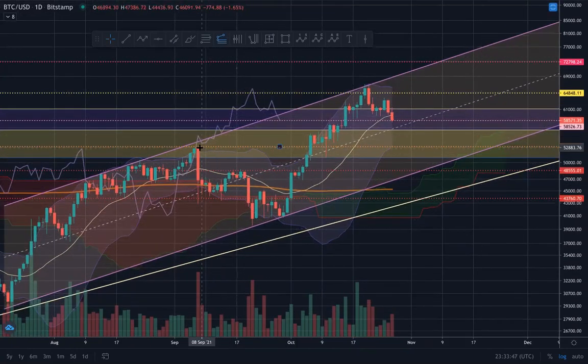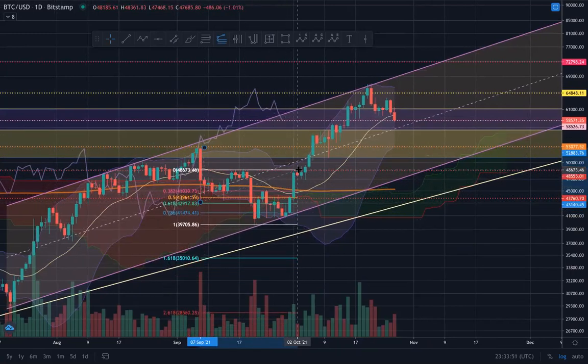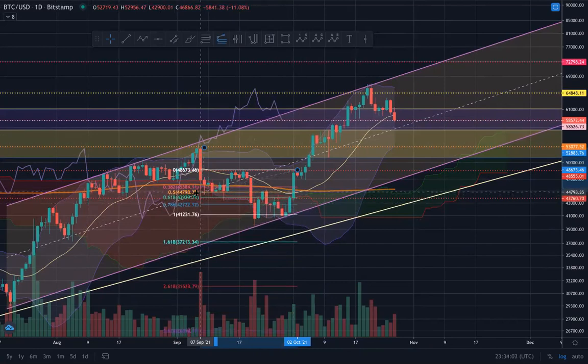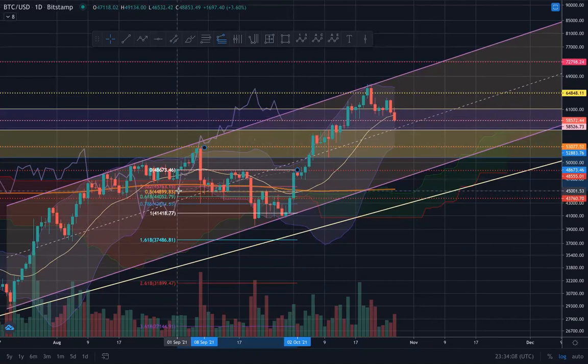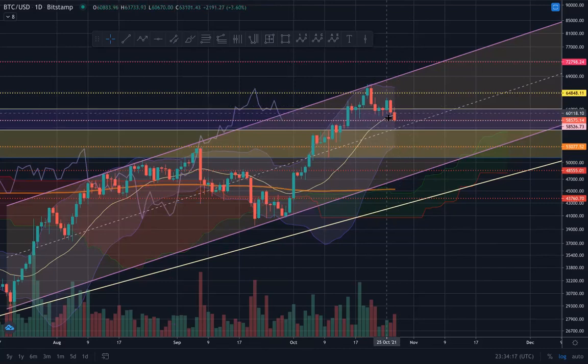And let's do some extensions here. So we'll go wick to wick, and we went pretty much one-to-one. Okay, we went top to bottom, top to bottom. They are one-to-one roughly. So that's pretty cool. If we don't use the wicks and we just use the bodies, then we are roughly here, just a bit more than one-to-one. All right, so that's fine. So that's that case being made.